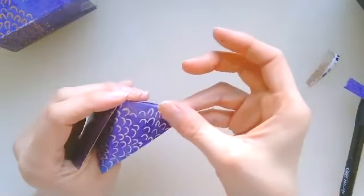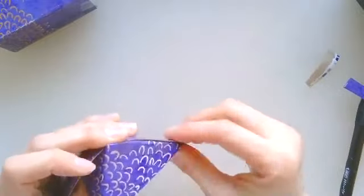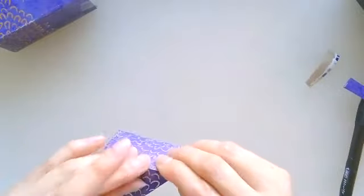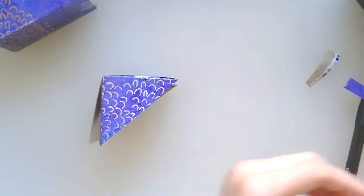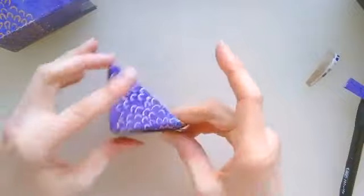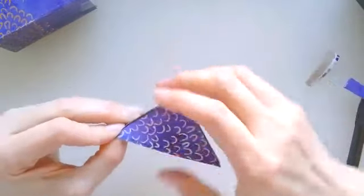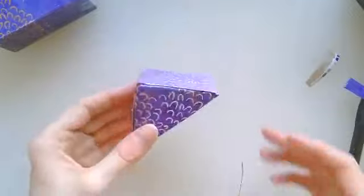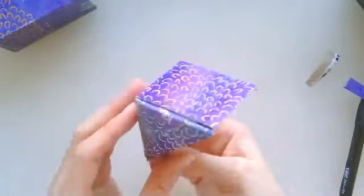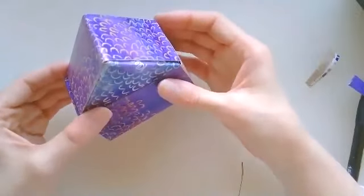Sometimes it's a little tricky to hold. But if I keep trying carefully, I think I can get it. Sometimes it takes a few tries to get something tricky done. Okay, now I've got this roof shape. Very cool. And we can go on top of this house.